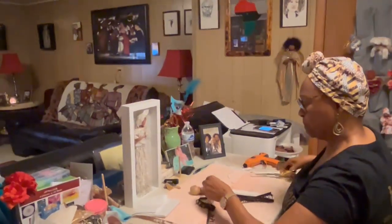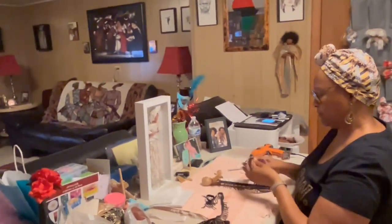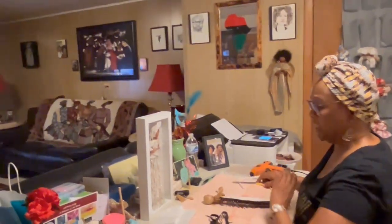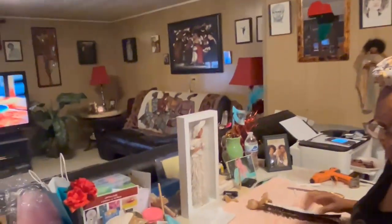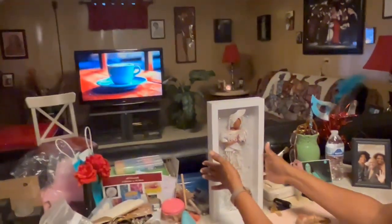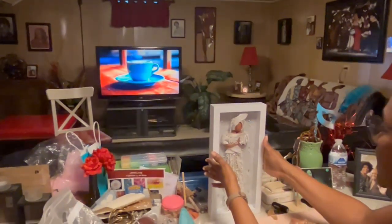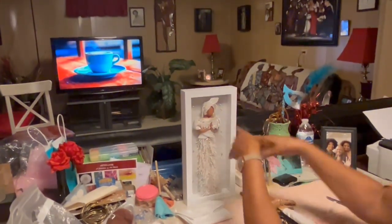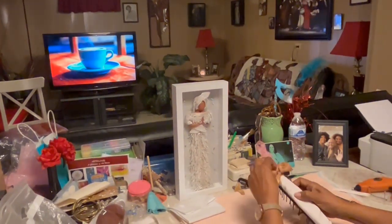So let's fast forward to the point where you have everything together, the dress made and everything. Then once you have that made, like with this example here, you decided after you put that together that she needed a shawl? Oh yeah. After I put it together, of course she needed a top.